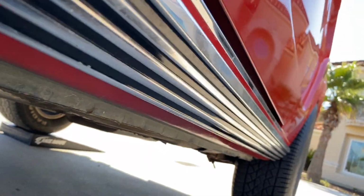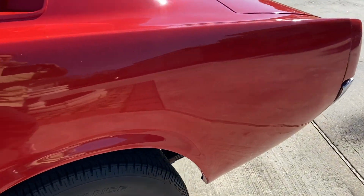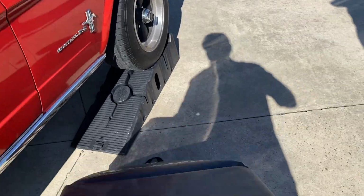Now, your floors are good, fortunately. That's pretty important. We'll go look up the other side. There's a lot of places you've got to look at on these cars. But from what I can see, this is going to be a good dry car.